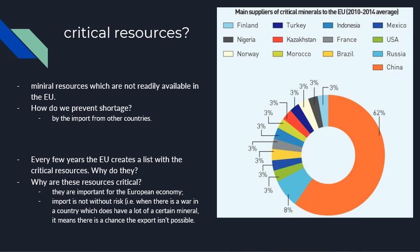And to do that, every few years the European Union creates a list with the critical resources on it. And they do that because they want to get clear which is important for us at a certain point in time. Because of the energy transition, it could happen that certain mineral resources aren't that important anymore and we need others. So we could change the list and create a new one which shows us exactly what we need at a certain point in time.